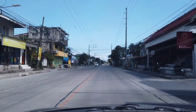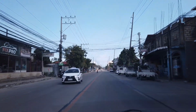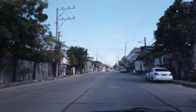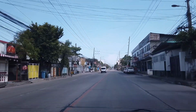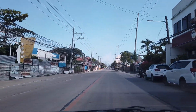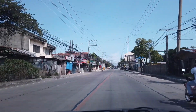And Kabangkalan Road is not all just Mandaue City. Around somewhere here in the middle, I think. Not even in the middle. On this post is where the jurisdiction of Cebu City ends, and this is now Mandaue City's jurisdiction, as we are traveling to.